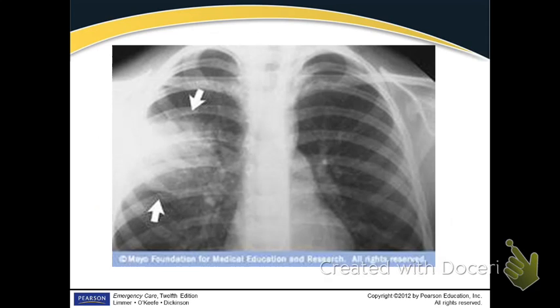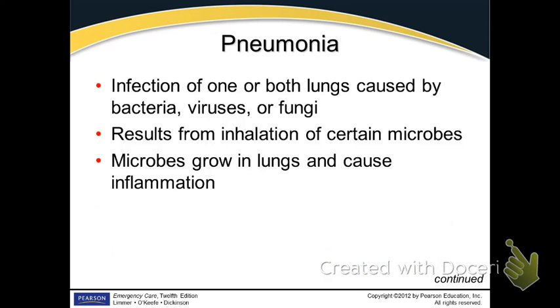Both are smokers. One has pneumonia. Would someone with pneumonia not be able to breathe on an oxygen mask? No, it has nothing to do with that. Key sign. What's a sign? Something you can see, something you see or measure. Want me to give you a hint? Pneumonia has microbes that cause inflammation. Let me give you a closer hint. You get inflammation, bacteria.